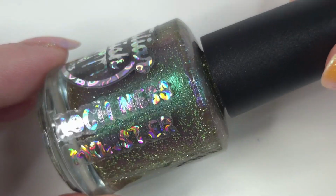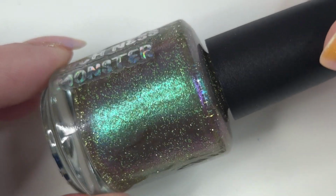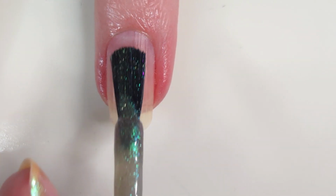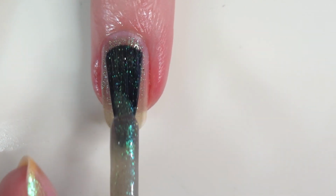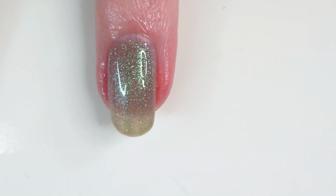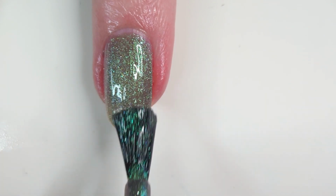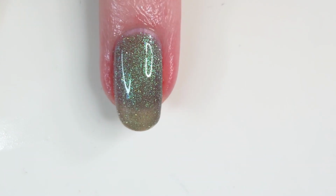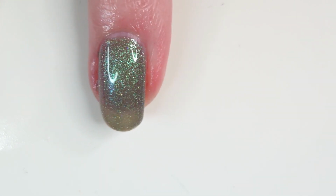Up next, we have Peculiar Polish, and their contribution is Loch Ness Monster. So this is a green that kind of feels a little bit like a dingy purpley gray on the edges when you get it on the nails. It also has a ton of gold reflective glitter in it. I painted my nails with this, and I immediately was like, yeah, that's probably the color of the Loch Ness Monster. I mean, we don't actually know, but I'm just going to assume that this is what Nessie looked like. So this polish in particular will have a cap of 100 polishes and will retail for $13.50.